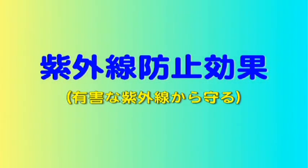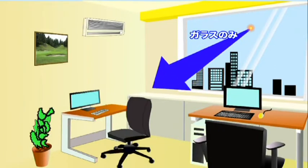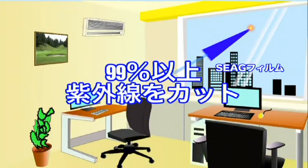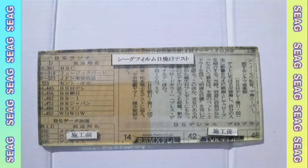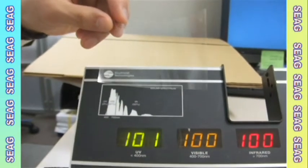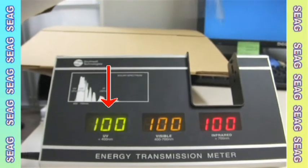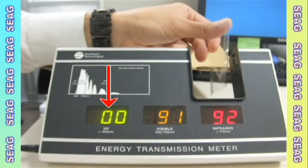UV shield. Ultraviolet rays are a major cause of the deterioration of internal finishes. SEAG film blocks 99% of the UV rays. Now, let's verify the actual effect via some experiments. The number on the leftmost is the value of UV, which shows as 100%. And then we put the SEAG film onto the sensor. You can see that the UV value shows as 0%.